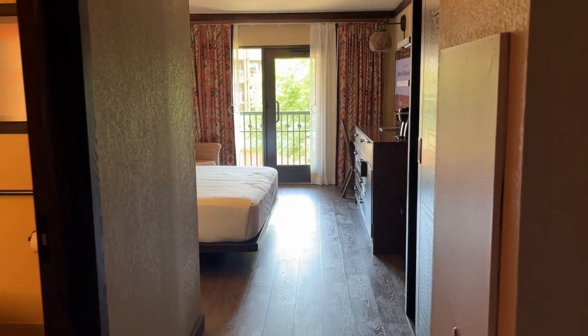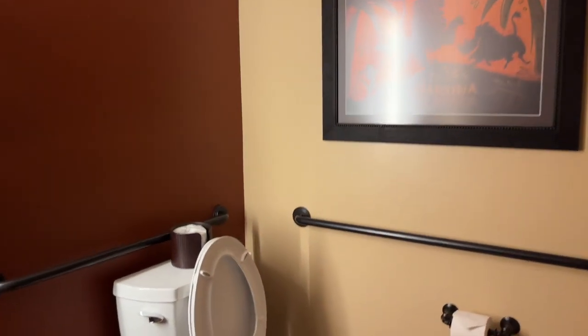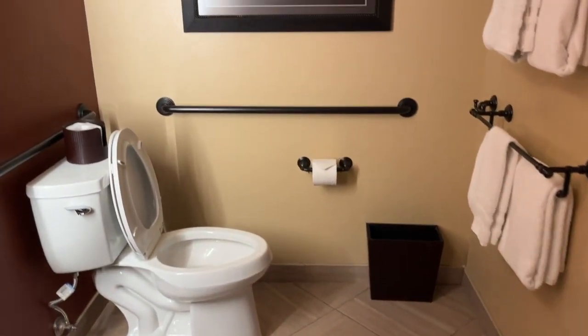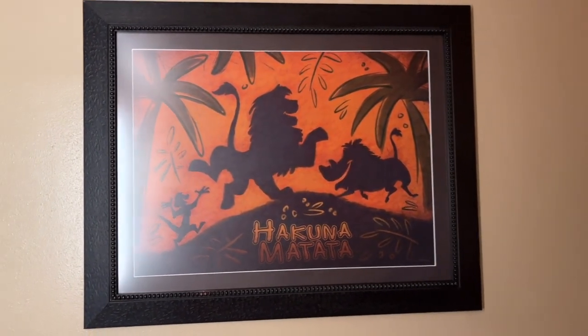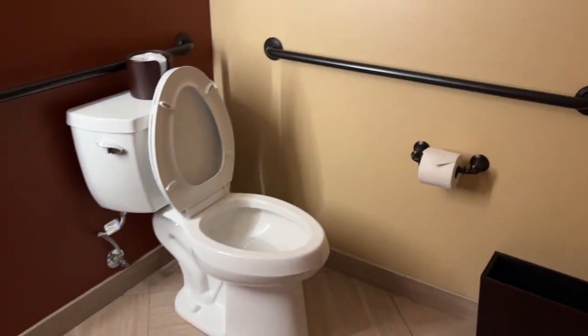Stepping into the king bed Savannah view room here, I will start here in the bathroom. Really nice, huge bathroom. I mean, look at all this floor space that we have in here. This is really, really large for a hotel bathroom. Of course, the theming continues here in the bathroom. We've got a really nice Hakuna Matata, Simba, Timon and Pumbaa hanging out there on our wall. Of course, we've got the commode area right here.